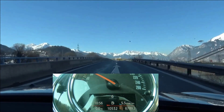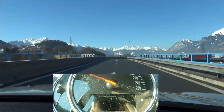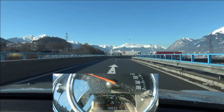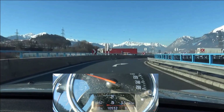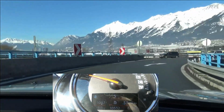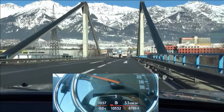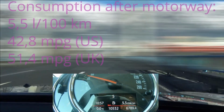Look at this scenery. And poor Helmut needs to live here. Yeah, I see this every day, every morning when I look out of the window. Yeah, poor me. So, end of the motorway, 5.5 liters per 100 kilometers.